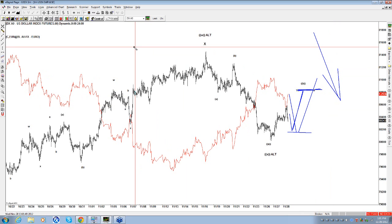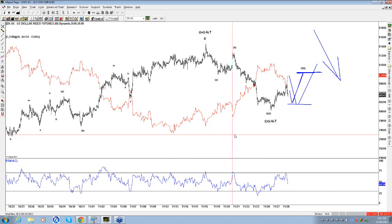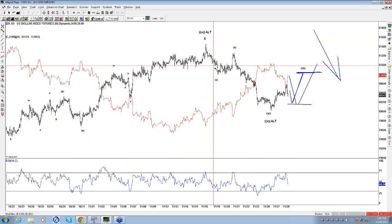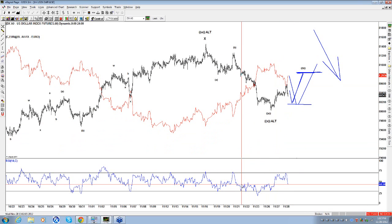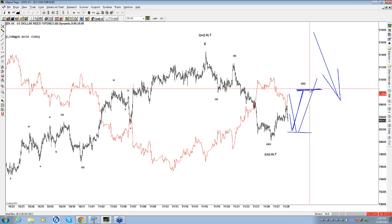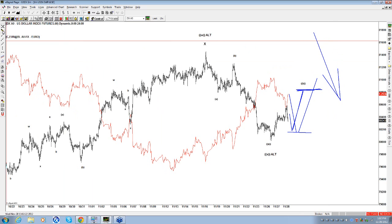These people play a lot of games. They can come and say no, they don't want to send it. This can also be a nest, 1, 2, 1, 2, and start a wave 3 down here. So I don't recommend going long the dollar. I recommend waiting to sell the dollar still, in my opinion. Everybody understand why, right? Because it hasn't confirmed.